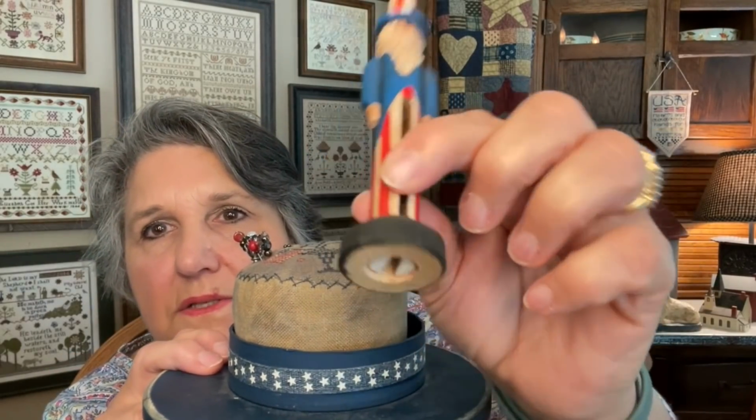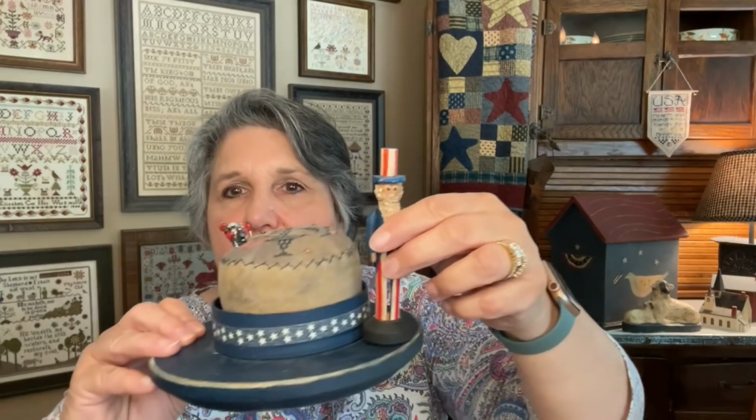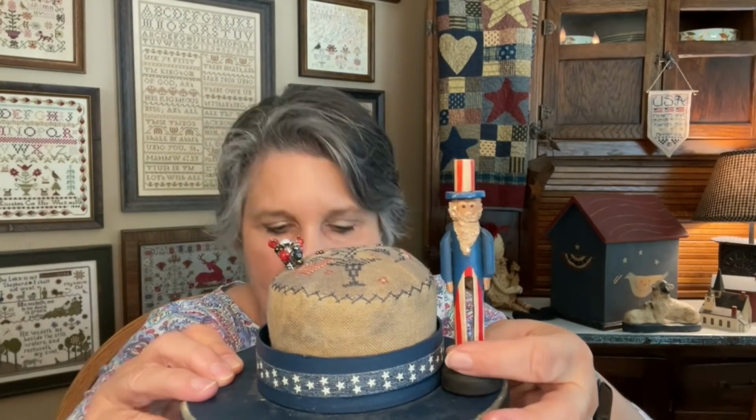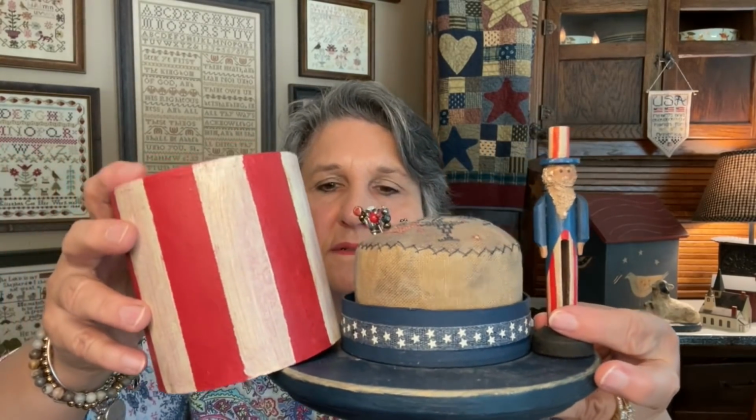And there's just a little base. You can see the little base moves, so it's not like, you know. And I just set him next to it. And then I set the hat over here. How cute is that? Gotta admit, that's cute. That's cute.